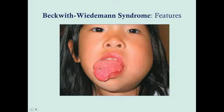This is a severe case of macroglossia. This will require surgery. And I might add that the macroglossia, if it's severe enough, can actually cause airway obstruction, and that's one of the things that we're concerned about, because in and of itself, Beckwith-Wiedemann syndrome is not necessarily deadly unless you develop a tumor, but with the airway obstruction, that can obviously be an emergency.